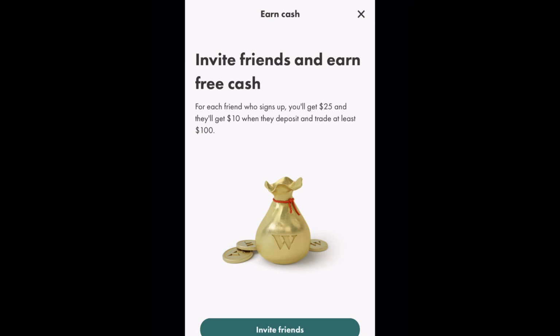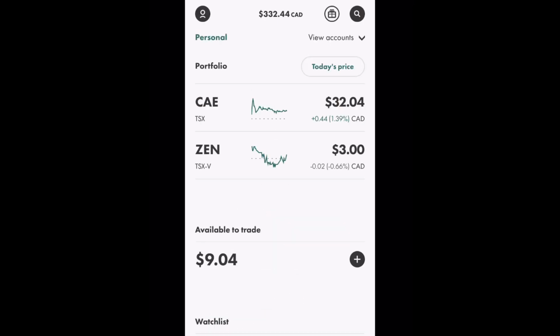As mentioned, I put in about $200 and I'm up now to $332.44, and that actually changes. Last week I was at $364, so it's gone down a little, but I don't worry about that because it goes up and down just as equally. With this particular stock that I'm using, I have the CAE stock that I'm referring to. I also recently got this ZEN stock as a bit of a test. So I'm just a beginner learning this. It's a lot of fun.